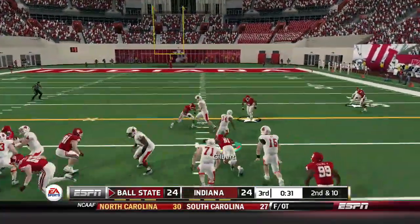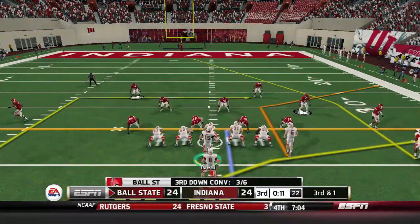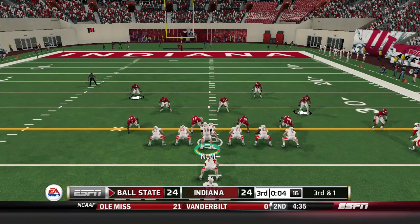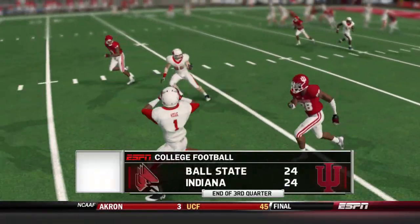Read option, hands it off to Gilbert. Gilbert up the middle, going up for almost a first down. Looks like about a 9-yard gain. And that is going to be the end of the 3rd quarter. While Neal goes under center, maybe tries to draw him offside once, but unless he hikes it again, I don't think he will. That's the end of the 3rd quarter, and we're all tied up at 24 apiece.